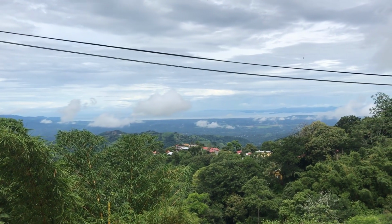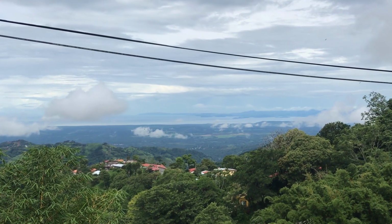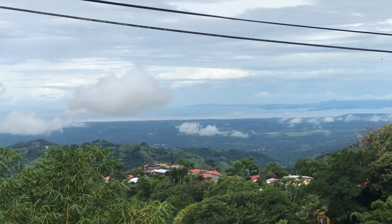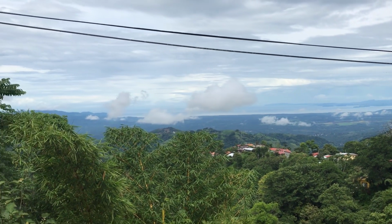All right, so we are in the mountains here in Costa Rica. Once again, we got a great view of the coast. Don't ask me what coast that is. I believe it's the Pacific, no, Atlantic. I don't know, something like that.